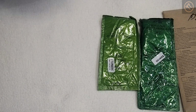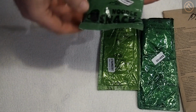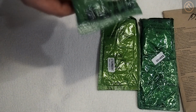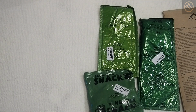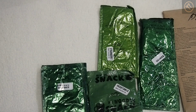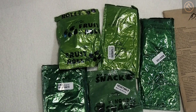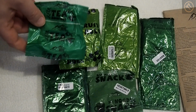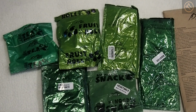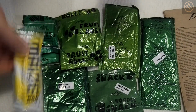What else? Lactose-free nutritional shake, strawberry. Noodle snack. Whoa, what could it be? Anyway, it's vegetable, because all the ration is vegetable. We have some isotonic sport drink, which is guava and orange. We have a fruit roll, so I guess some kind of candies. Rooibos tea, the famous African tea. Some biscuits, maize bar, energy bar.